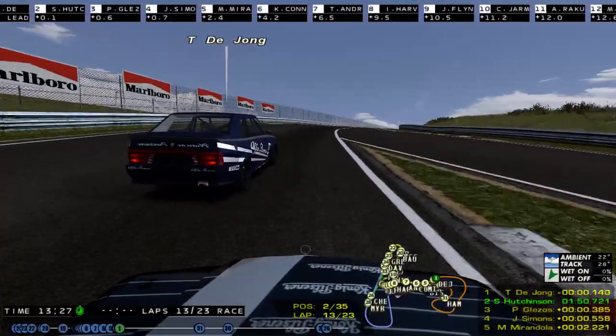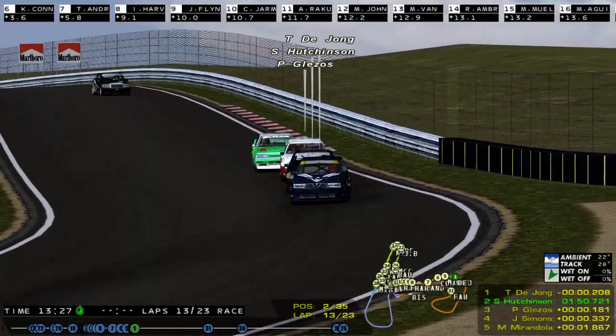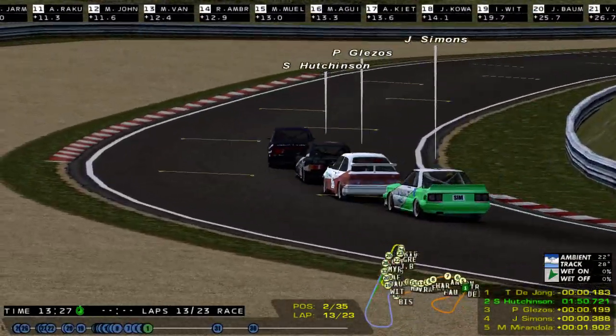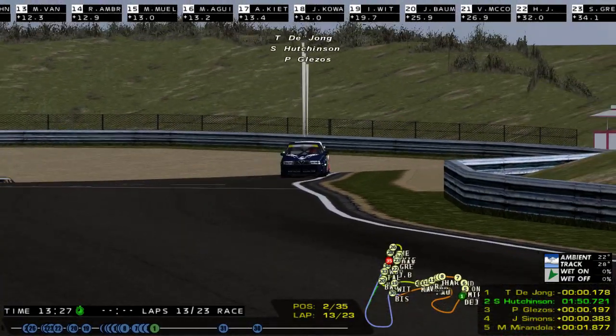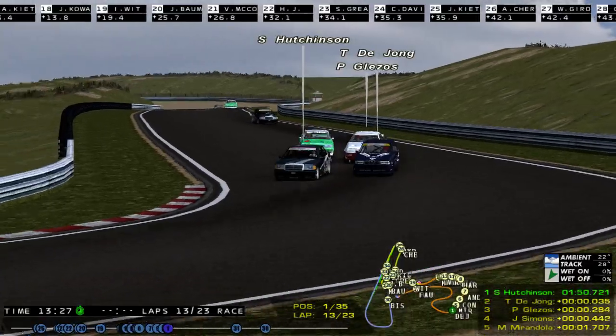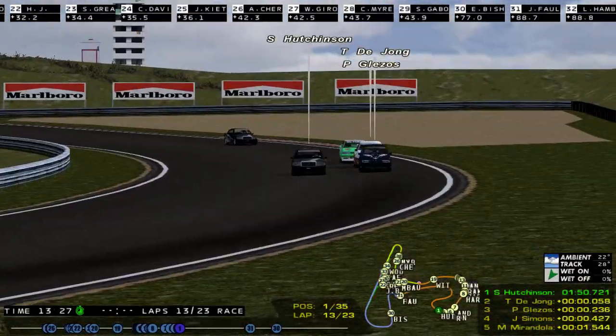Of course. That's a very interesting line there from Hutchinson. He went onto the grass. He's trying to get the traction any way possible. He's just trying to get ahead of the Dutchman, no matter what it takes. Whatever the cost is, Hutchinson is going to pay it. There he goes to the inside of De Jong. Will he get the Dutch driver here? Yes, he does. And I think next corner he's going to finalize the move.